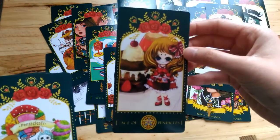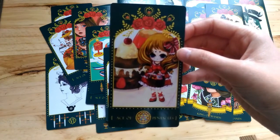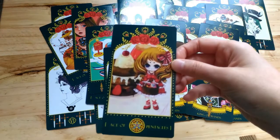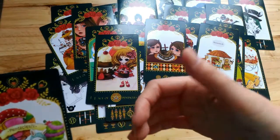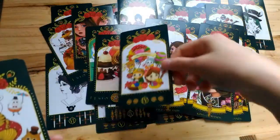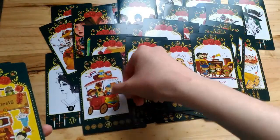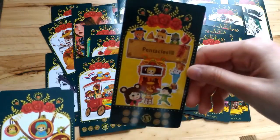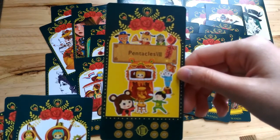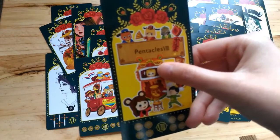I like the cute, sweet rendition of the earthy energies of this Ace of Pentacles. As you can see, by earthy, I mean cupcakes, and of course cupcakes are tangible, physical rewards or sources that we can always tap into, right? In the Suit of Pentacles, because the element is earth, you see lots of animal characters. They're really, really cute. And this is the one I was talking about, the one with the Asian influence. It has a picture of a Chinese New Year lion dance, and that's super, super cute.